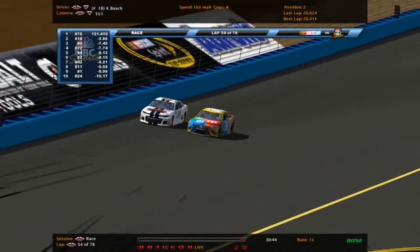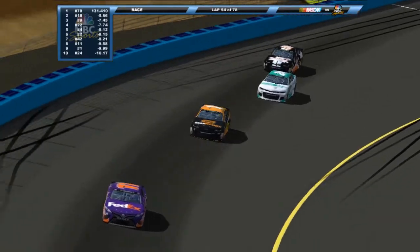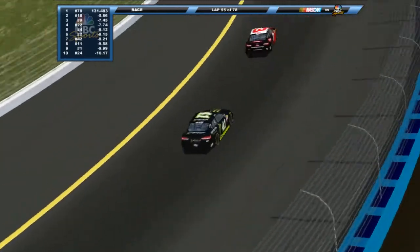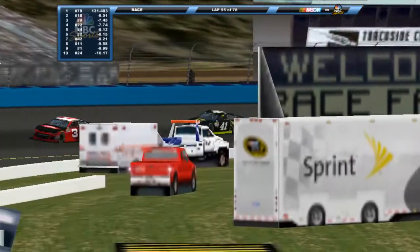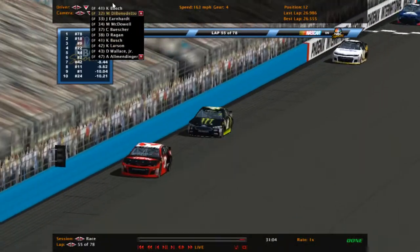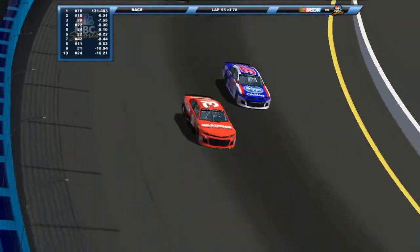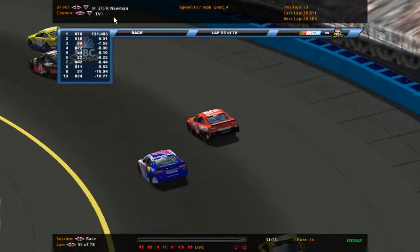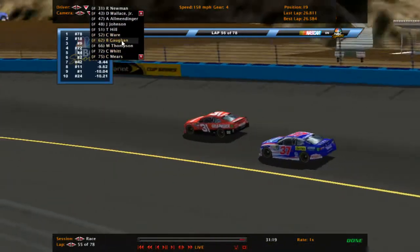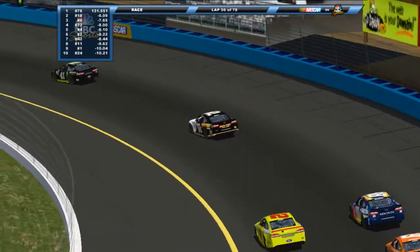Then in 4th is McMurray in the 1 car, who's running in the 9th position. Busch is next. He's all the way back in the 12th position right now, looking to get 11th from Allmendinger. Dillon in the 3 car. And Ryan Newman is in 16 points, running in the 19th position, trying to get past Buescher there. And Brendan Gaughan in the 62 car is in 7th there, running in the 13th position, so he's doing very good with his underpowered car there.